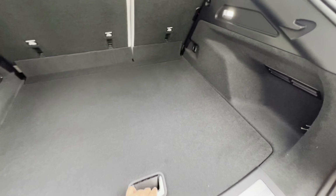Yeah. And that seat's not all the way back, but look at that space. Yep. I love Poppy Days.